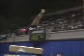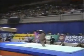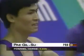She does this in piked position and a half twist. She could have opened up a little bit more, but she came up with a good landing. A great score for Pai Gil-soo, 9.825, the score to beat.